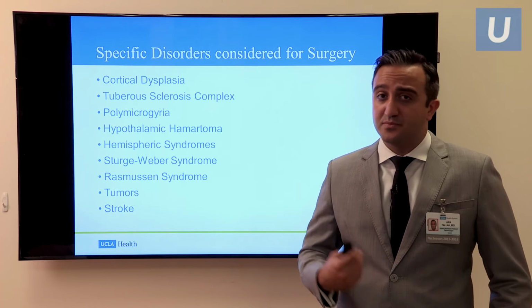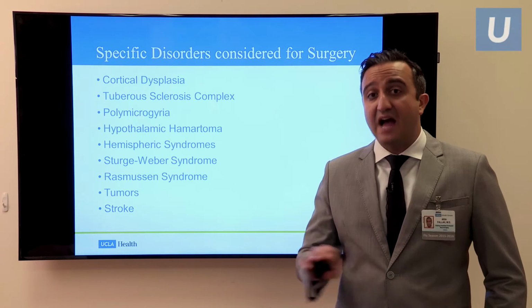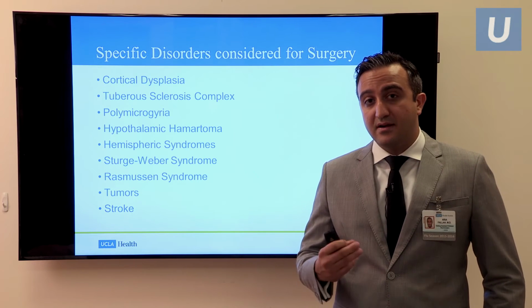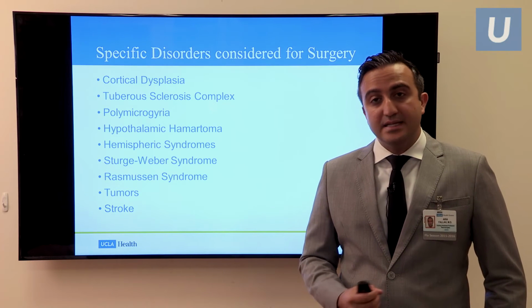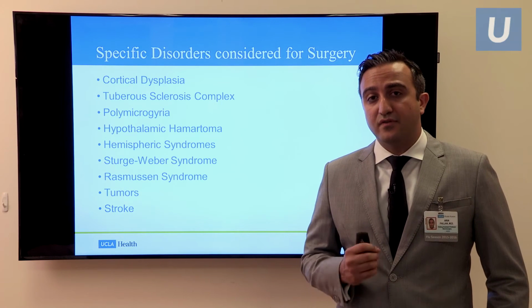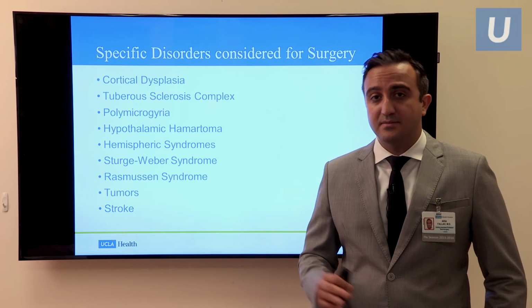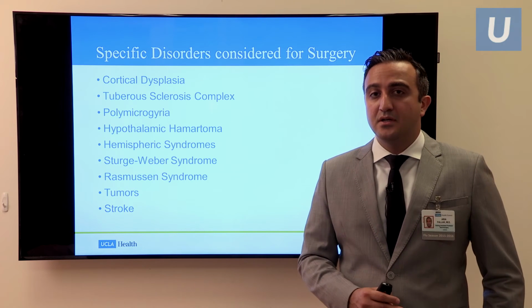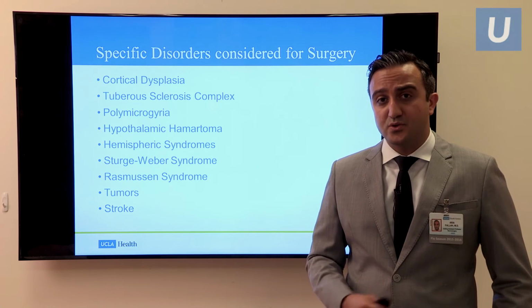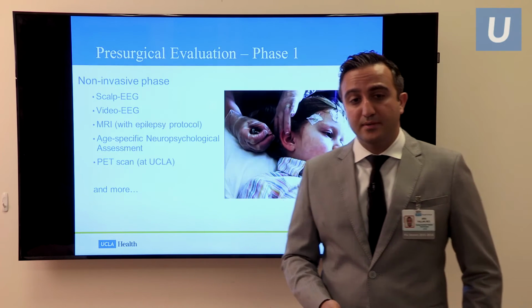Hemispheric syndromes, like Sturge-Weber and Rasmussen's, usually affect one entire half of the brain, and the operation for this is a quite radical operation called a hemispherectomy, where an entire half of the brain is either removed or disconnected. But these operations are very efficacious, with over 80% seizure freedom rate following these operations. And we know these conditions don't really respond well to medication. So these are conditions where we would consider your child quite early on to be a surgical candidate. Tumors, as we talked about, and stroke as well can cause seizures that could be helped with surgery.